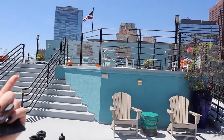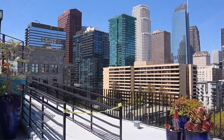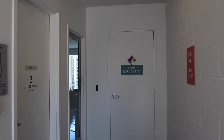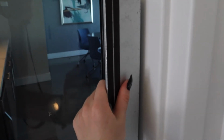But I would want to have a pool and a hot tub because you're in the city, it's nice out. All the buildings have the amenities. They might not have this view, but I would rather take a pool and a hot tub if that makes sense. And they do have a sky lounge in here, which everything is key fob access, so it's pretty secure. It's nice to have that in downtown LA.